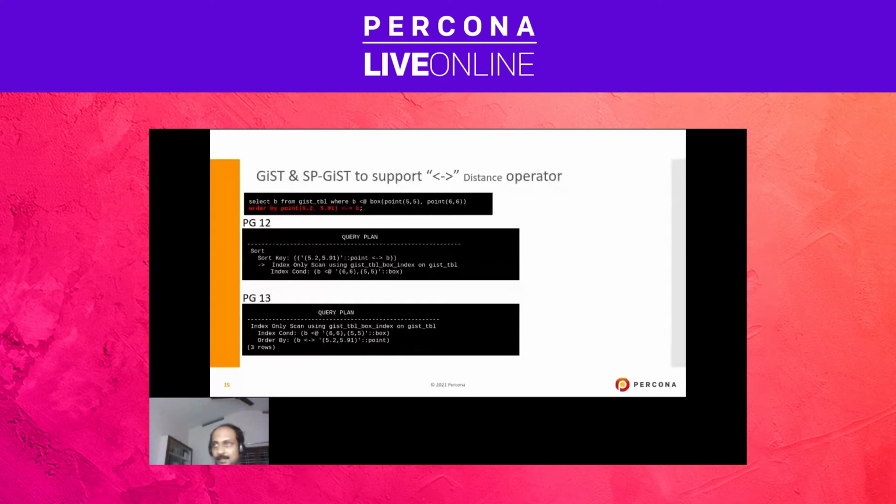And yeah, not just B-tree index stuff. We have improvements in other areas as well. Say this is the GiST and SP-GiST case, where the distance operator is improved. So here we can see a case where the distance... the workflow is whether the point is inside a box defined by the points, and ordered by the point's distance from the box, or the box's distance from the point.